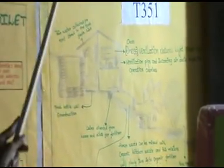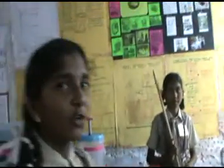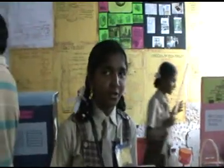If we implement these types of bio toilets everywhere, we can reduce pollution, and it will not do any harm to the ozone layer, and we can protect our ozone layer and also prevent global warming. So it is eco-friendly and we can produce it at cheap cost. So I suggest using bio toilets all over India for developing the country.